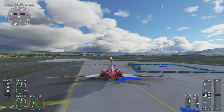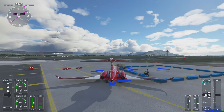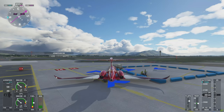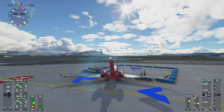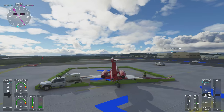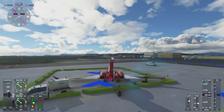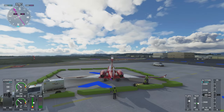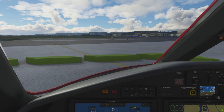Looks like there's people in the way, but they won't get hurt. They're standing right in the way where I'm supposed to go anyway. Plus a truck. Nice, the plane will just slice through. Excellent. Okay, looks like I'm parked. Let's engage the parking brake. Go back inside. Shut the engines down.